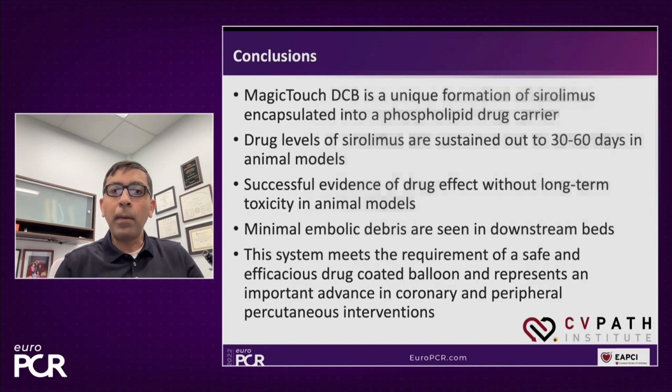So in conclusion, the Magic Touch DCB is a unique formulation of sirolimus encapsulated in a phospholipid carrier. The drug levels of sirolimus are sustained out to 30 to 60 days, which is what is needed to cause anti-restenotic effect. We have shown successful evidence of drug effect without long-term toxicity in animal models. Minimal embolic debris are seen in downstream beds. And I think the system meets the requirements of a safe and efficacious drug-coated balloon and represents an important advance in coronary and peripheral percutaneous interventions. So with that, I'd like to thank you for your attention.